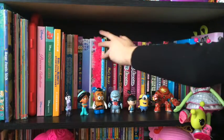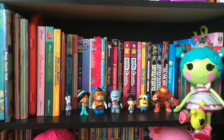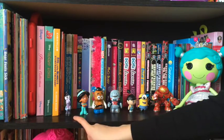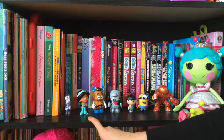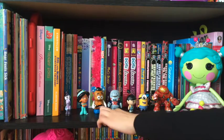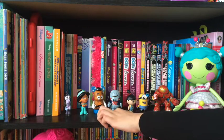In this shelf, we have many, many books. And we have characters from blind bags. This is Fear from Inside Out. This is Jasmine. And this is Potato Head. Let me shut the door so that's done.